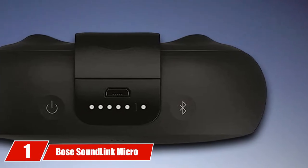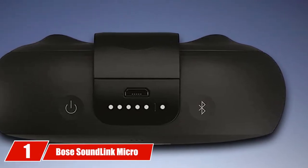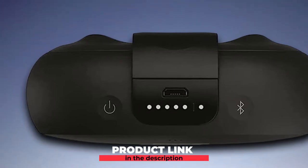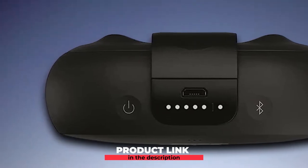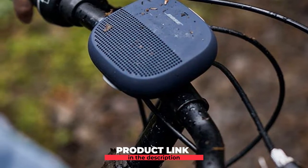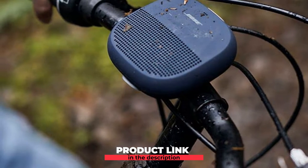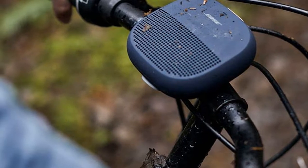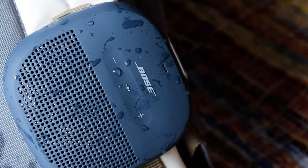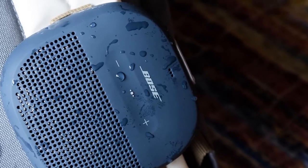At the first position of our list, we have Bose SoundLink Micro, portable outdoor speaker. The Bose SoundLink Micro has plenty of neat features to get excited about. You can look forward to a beautifully balanced sound with plenty of crisp detail and quality bass output. Despite its relatively small size, this high-quality speaker yields big sound that will perform well outdoors. You are not just limited to music playback here, either.